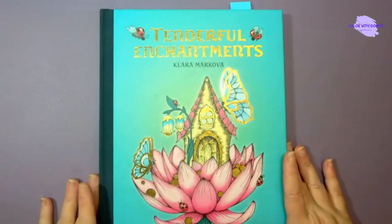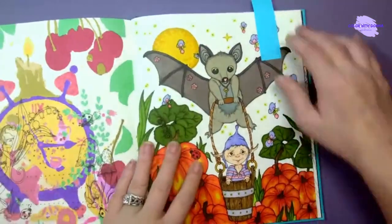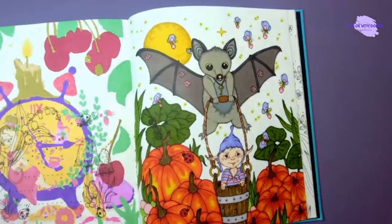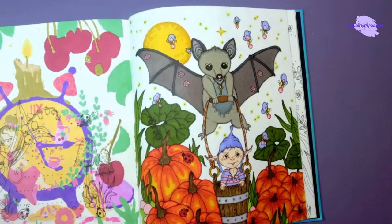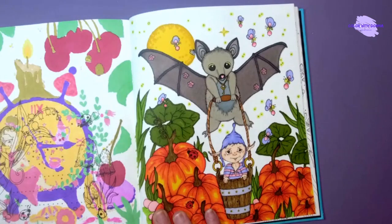All right, next is Clara Markova, Tenderful Enchantments. I did one in here, and as you guys know, I do use my alcohol markers in these books. I have a second copy of one of the books, and it's a book that I have completed already. I've gone all the way through. I believe it's Fairy Miracles, the one that came after that one. I've completed that book. And I actually have a second copy of that.